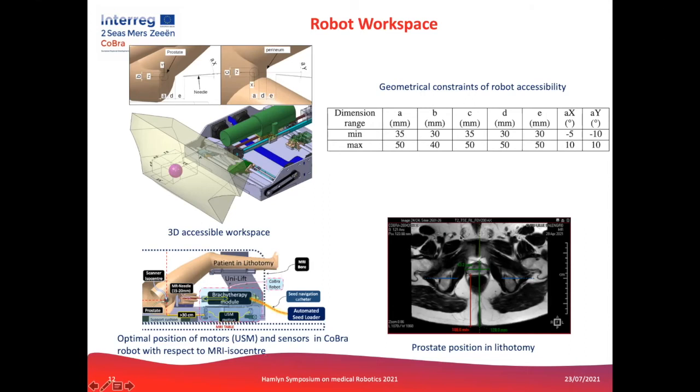Here you can see a view of the prostate position in lithotomy configuration for a patient.